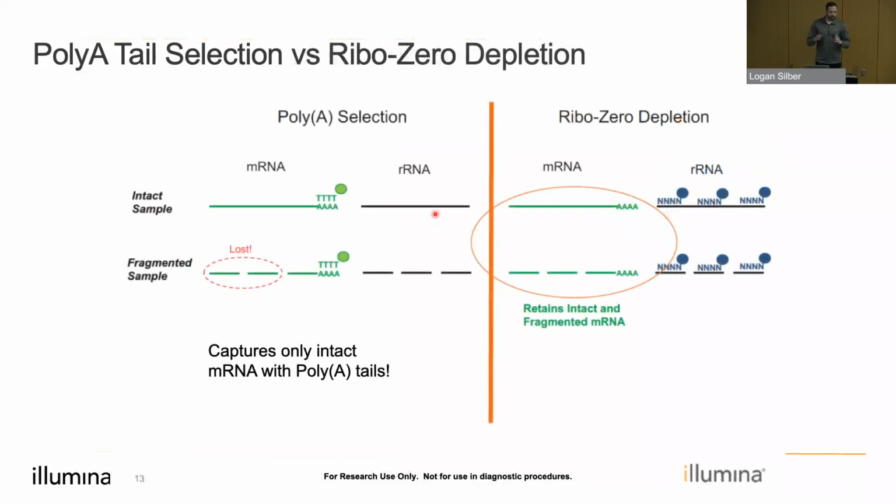To give an overview of the differences between poly A selection and Ribo-Zero: with poly A selection, you're only capturing the poly A, and you're wiping away the rRNA, so you have no concerns about capturing any of that with your sequencing run. With the Ribo-Zero depletion, you are capturing all mRNA as well as anything that's been fragmented. So just a consideration to make there.